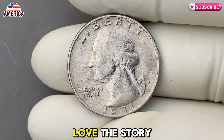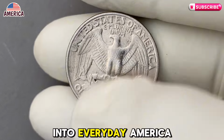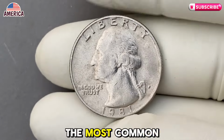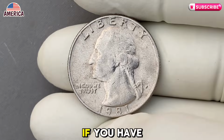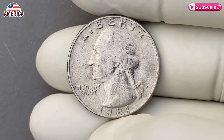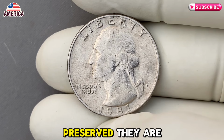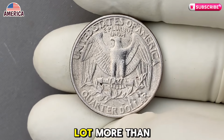For collectors who love the story behind the coins, the 1981 quarter offers a glimpse into everyday America in the early 1980s. It's a coin that bridges the past and present, showing how even the most common items can hold stories and value if you know what to look for. So, if you have a stash of quarters, take a close look at any 1981 coins. Check for mint marks, look for any unusual doubling or misprints, and see how shiny and well-preserved they are. You might just be holding a little piece of history that's worth a lot more than you think.